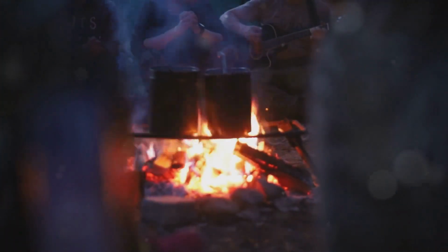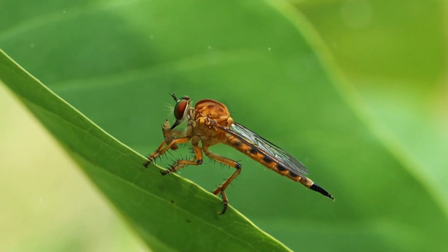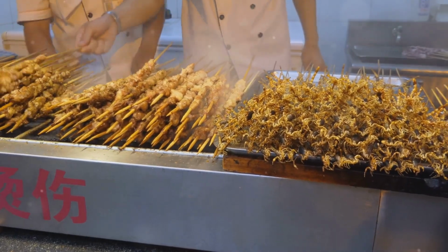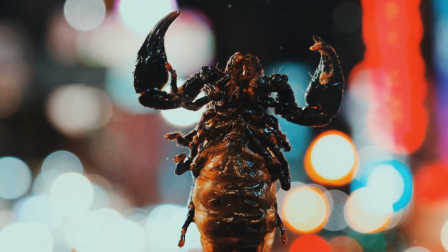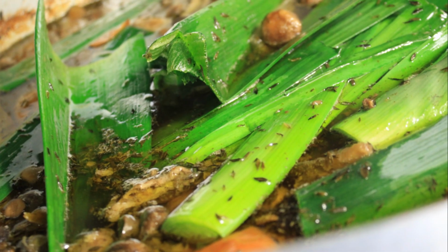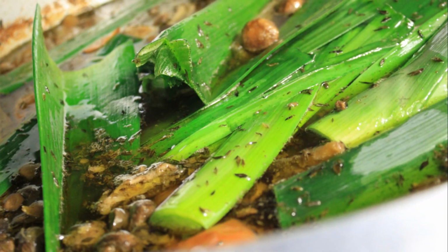From bug to bite, preparing your dragonfly feast. So, you've bagged yourself some dragonflies. Now the real challenge begins, turning these critters into a palatable meal. Don't worry, it's easier than you might think. With a few simple steps, you can transform these insects into a protein-rich feast.